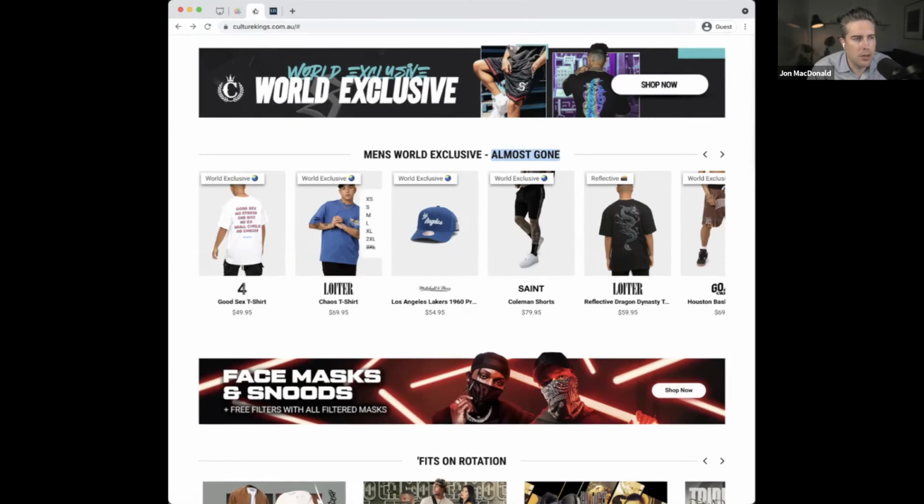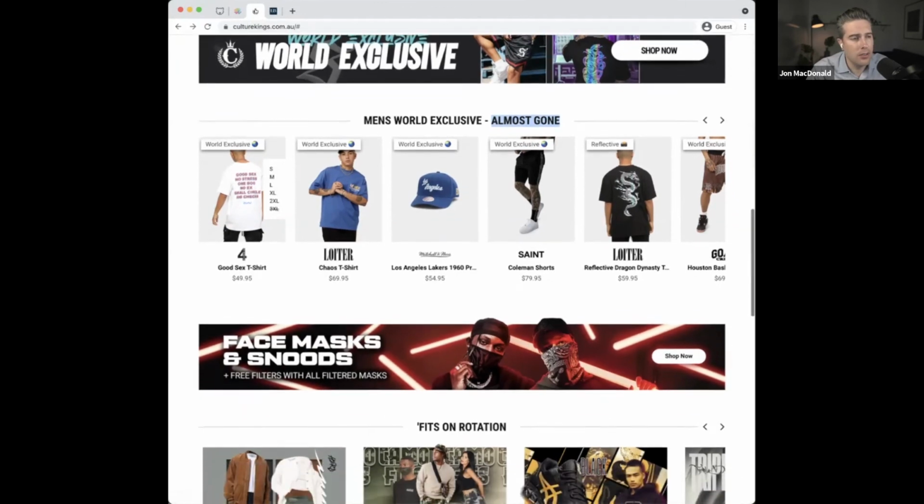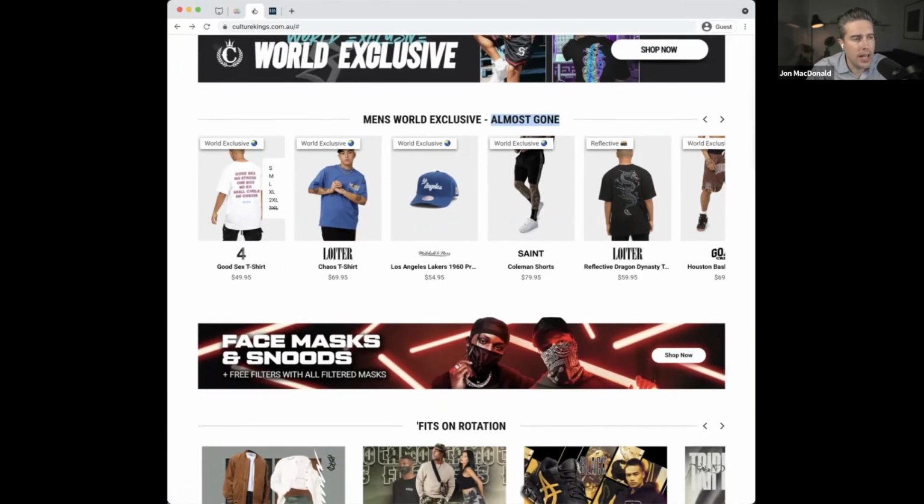Those badges are what I was talking about. You could do also with sale items or last chance or limited stock. Those badges really do perform quite well, we see. So that's great. The only thing I would add here is a clear call to action.